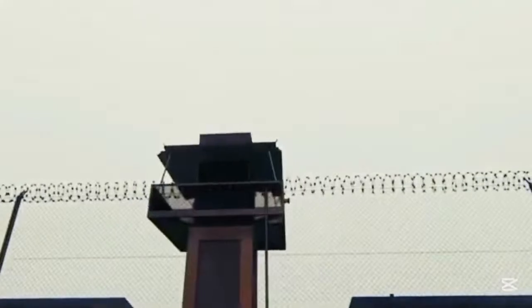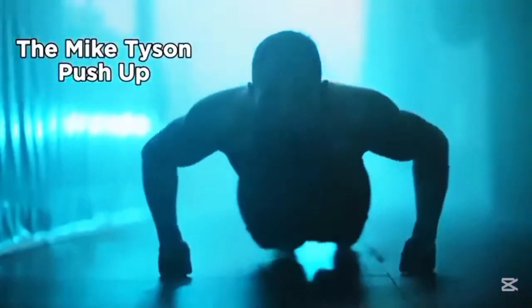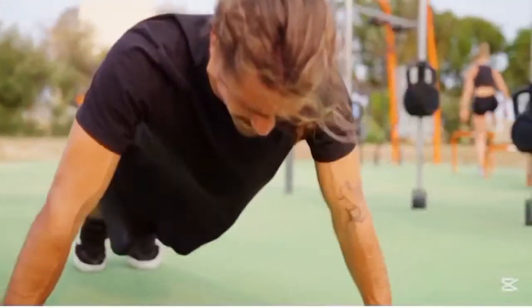But when Tyson was in prison with no access to weights or fancy equipment, he turned to one of the most brutal and effective bodyweight exercises: the Mike Tyson push-up. This wasn't your average push-up. It combined strength, endurance, and coordination into one brutal movement.